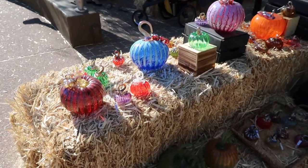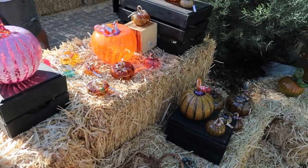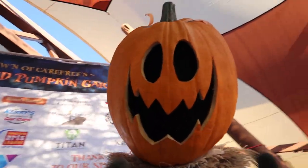These are really cool. It's glass blowing, but they're all pumpkins. Very pretty. Look at that. Hello. How's it going?